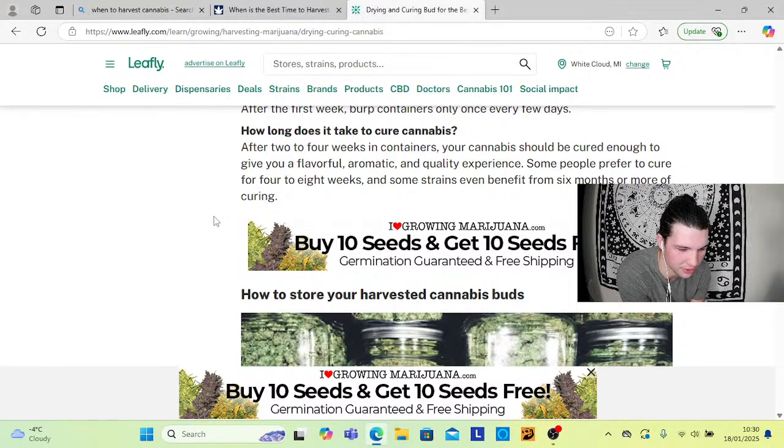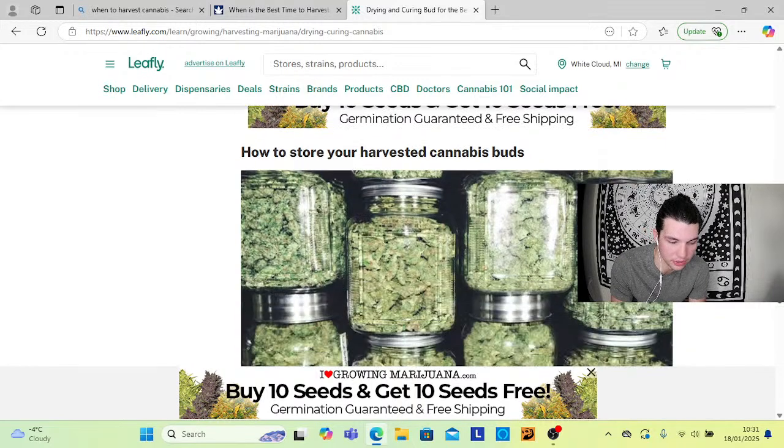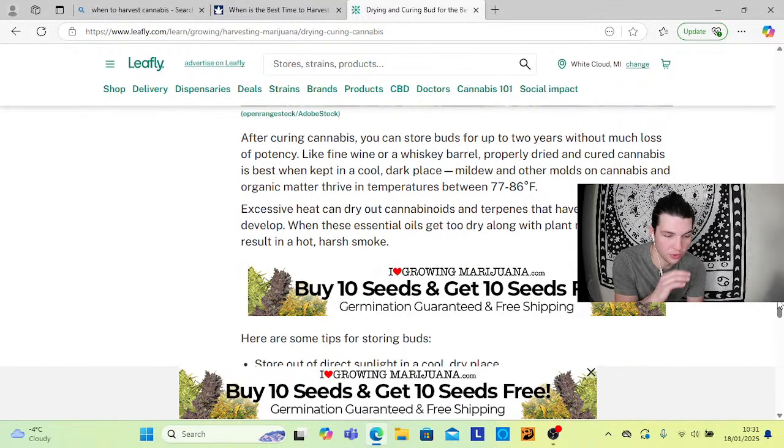How long does it take to cure cannabis? After about 2 to 4 weeks in the containers, your cannabis will be cured enough to give flavorful, aromatic, and quality experiences. Some people prefer to cure for 4 to 8 weeks, and some strains take 6 months or more of curing to actually finish. A lot of cannabis cup winners will cure for about 6 months. After curing, you can store the buds up to 2 years without much loss of potency.